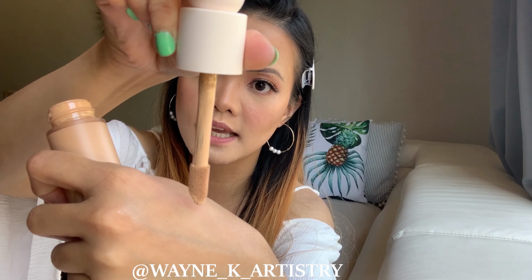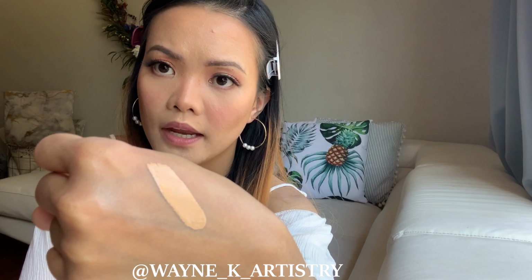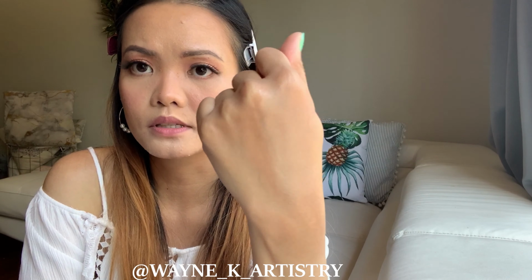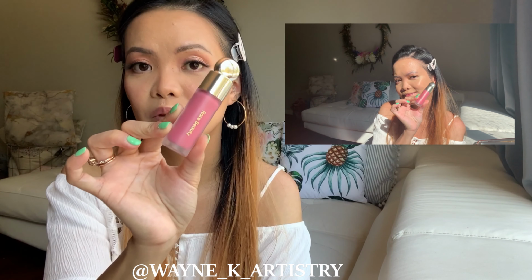My color is 210N. You can see the coverage right away. Very lightweight. It looks quite dewy. I like how the sponge blends it into the skin. So that's how it looks after you blend it with a sponge. It's nice and seamless. And last but not the least is their Soft Pinch Liquid Blush.